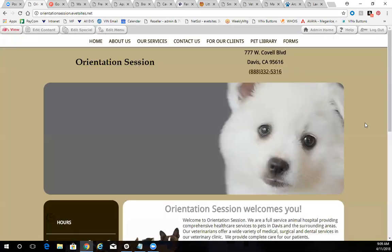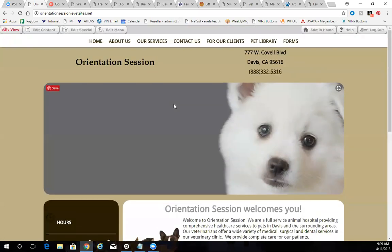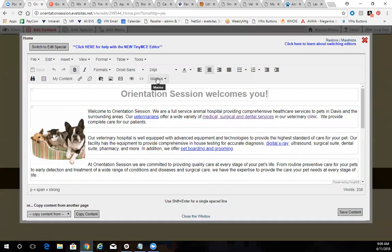Okay. The other thing that you can do to update your makeover is update the buttons on your website. So if you have social media icons or contact us buttons, we do have new options that we've put in, and you can update those buttons directly on your website. So we have this new pet library icon. You can switch these up. We have some paw prints. I'll show you what some of our new icons look like.